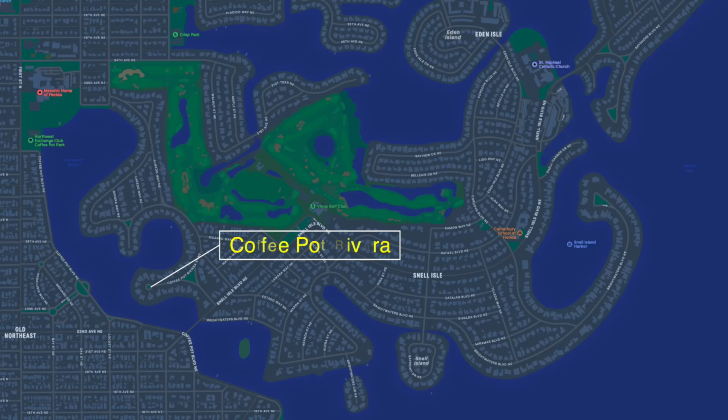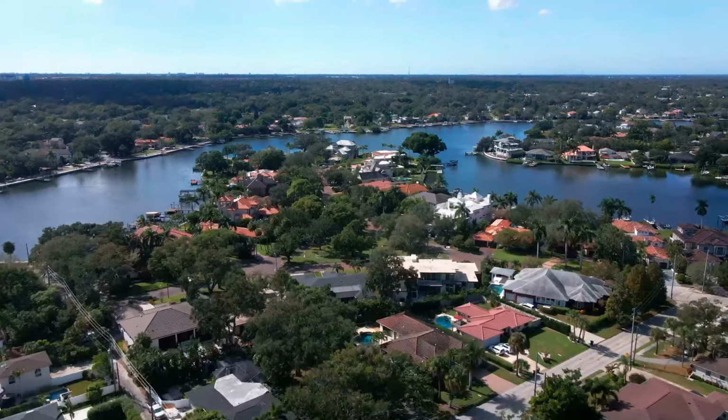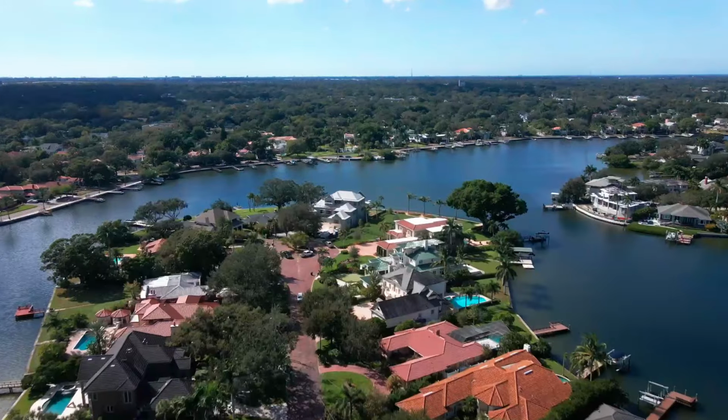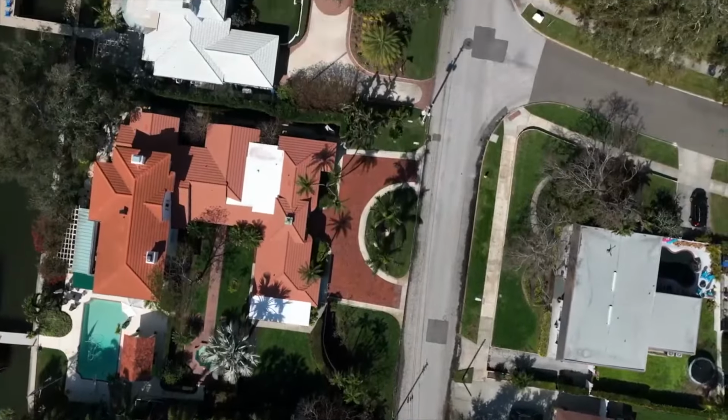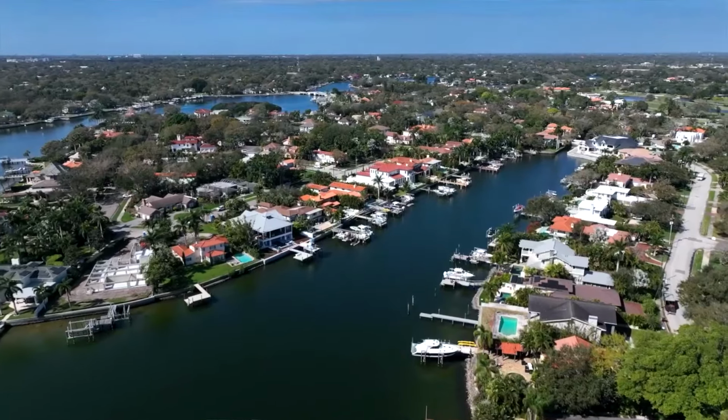Another street that every St. Pete local will tell you about is Coffee Pot Riviera. And this is one of the most sought after addresses in all of St. Petersburg for a reason. Everything here screams exclusivity. There's something really interesting about this community that most people don't realize. There are only about 2,000 residents in all of Snell Isle. That's what keeps this neighborhood so exclusive.